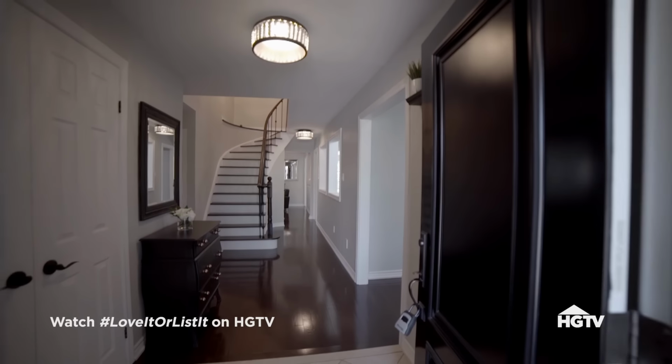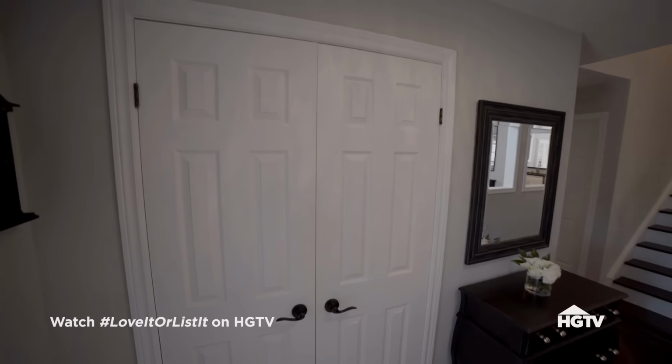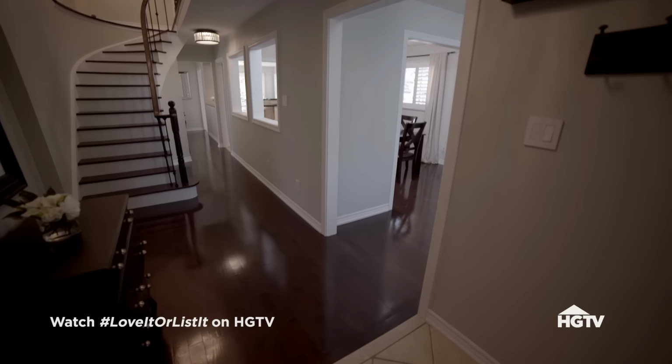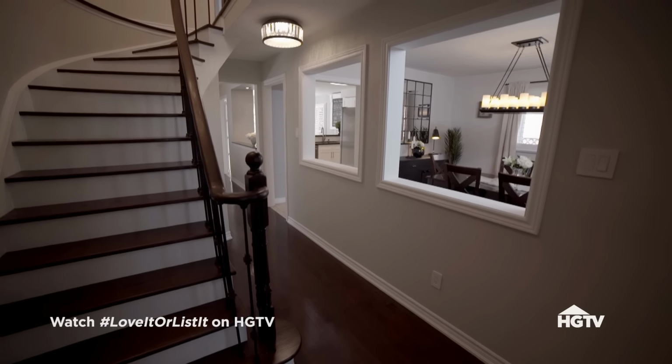Come on in. Low ceilings. That was quick. Good double closet. And the floors are really, really dark. And the little cutouts are weird. It opens it up a little bit. But what's curious is why did they put 2 of them? Why not make just one big one? I'm getting killed here. And we haven't even moved into the house yet.